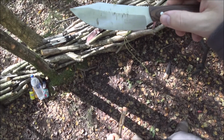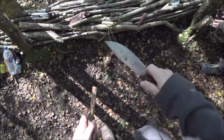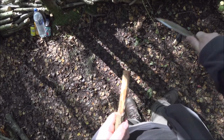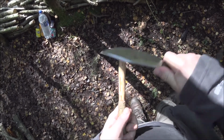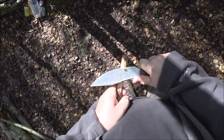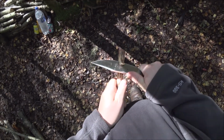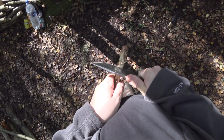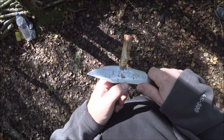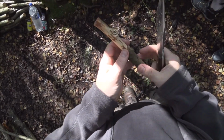For people who didn't see the video yesterday, that's the Eltridge Bushcraft. I've had this knife for a good few years now. It's really good. Custom designed stainless steel. It is hand forged in China, unfortunately. Still hand forged though. Let's get all this off. It's very dry this, it might not be right. I think it's a bit too dry, but that could be my knife needs sharpening a bit. You get the idea anyway.